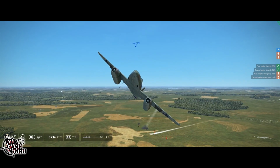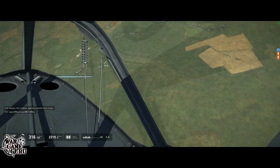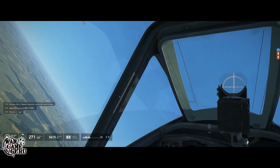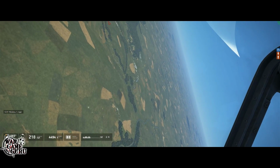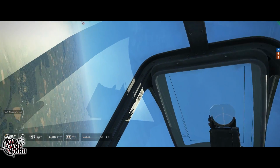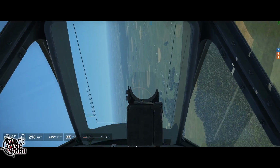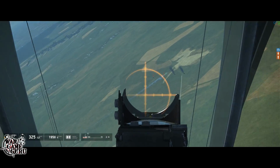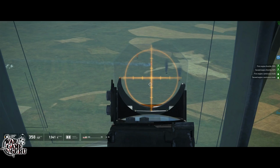Two for the price of one, I'll take it. This thing has a fantastic view out the back of the canopy. This thing was way ahead of its time. Too bad it came out so late in the war. It might have helped swing the tide a little bit. Now this thing does have bombs too, but I'm not really a fan of dropping bombs. I'd rather use rockets. Always a little bit more fun to me, at least.